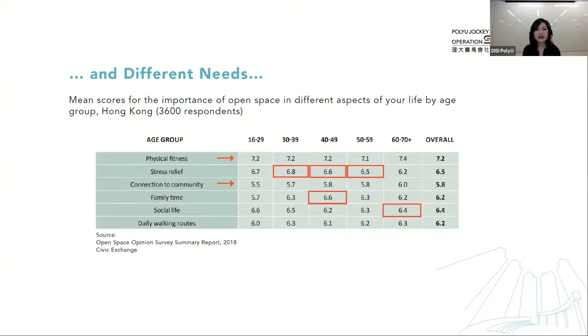And you can see that the boxes highlighted in red are the second highest demand, the importance that they place on open space. The first one, the first arrow, is physical fitness. Everybody wants public space to help them to be physically fit. So it's not just about running. They could be playing ball games. They can be walking around as well.